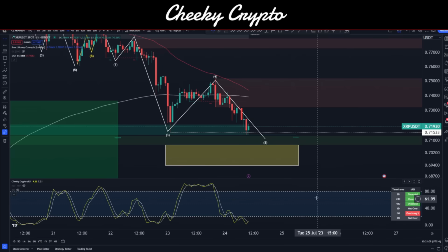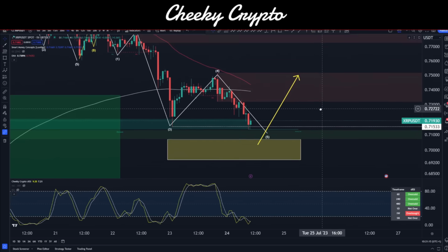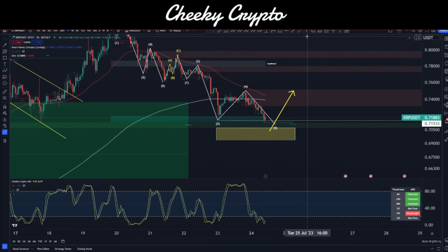We're already oversold on the 8 hour, 4 hour, 1 hour time frame, so we're gearing up for a move to the upside. So the question becomes, if I'm to go long on the market, which I'm incredibly tempted to do, how would I do it?